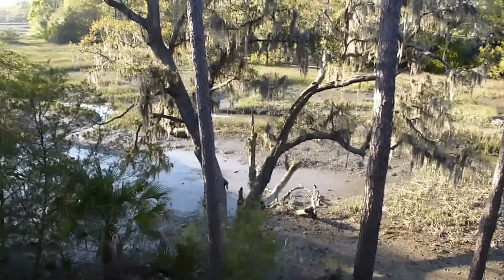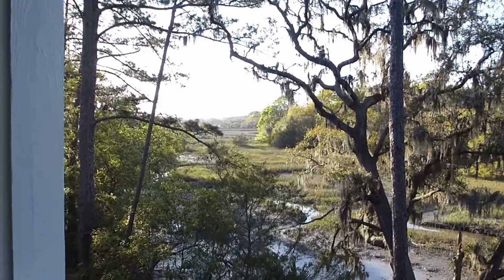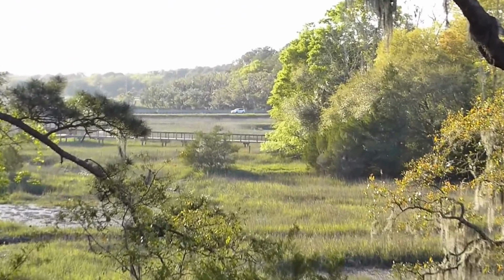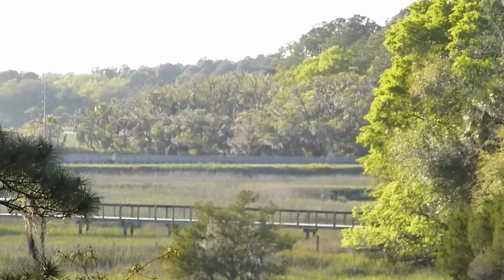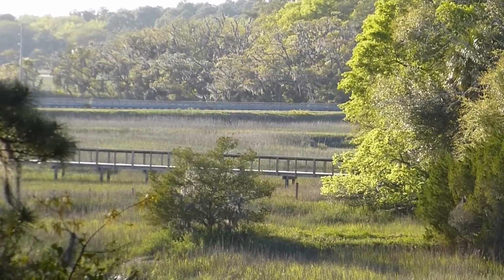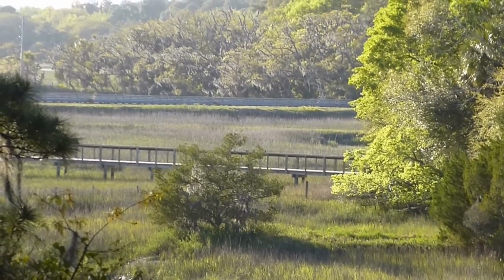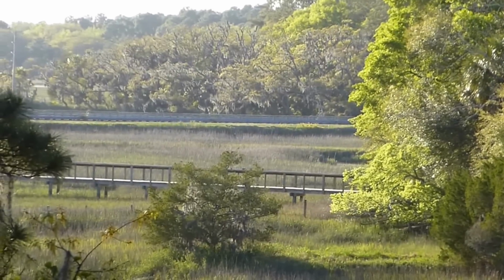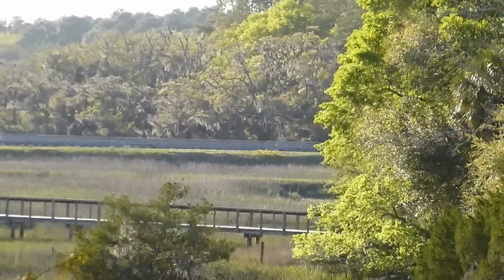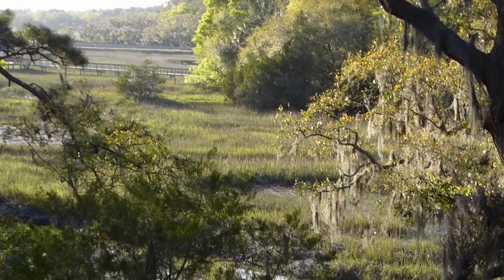But because of the number of homes that are going up out here, they will be getting on with that quite soon, I'm sure. And there off in the distance is Spanish Wells Road. Just to the right takes you over to William Hilton Parkway. We're just north of the Cross Island Expressway from here. So this would be a good location to really get anywhere on the island, to the South Island via William Hilton Parkway or the Cross Island.